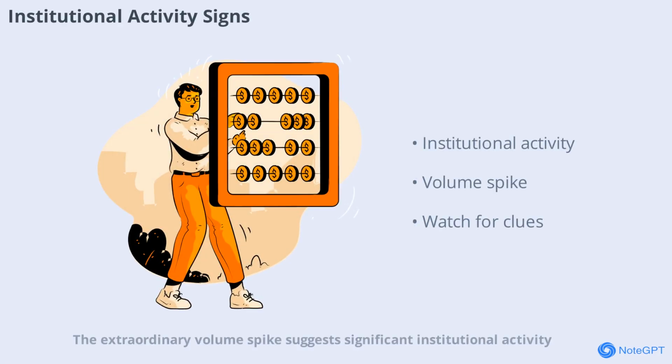The extraordinary volume spike suggests significant institutional activity. Such moves can drive sharp price changes, but they also raise questions about sustainability. If institutions are selling into strength, the rally may not last. If they're accumulating, the move could have more legs. Watching volume patterns in coming sessions will be key.